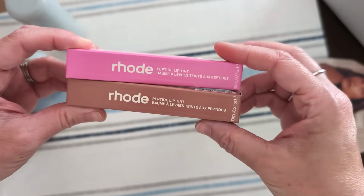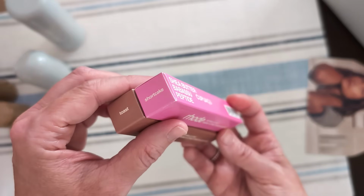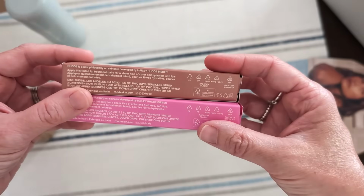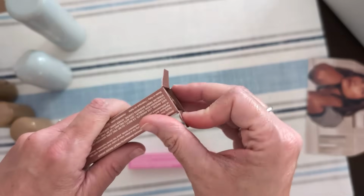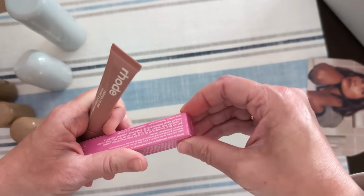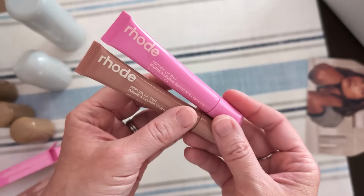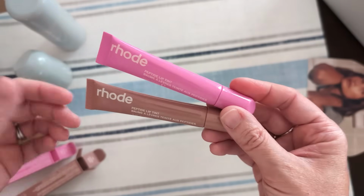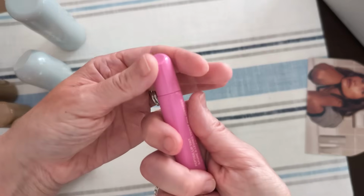Also, I got 2 of their peptide lip tint. Again, I got a cool tone and then I got a warmer kind of nude shade. So these are Shortcake and Toast. And these say that they have peptides in them. It says apply this daily for a sheer kiss of color and hydrated soft lips. So I'm kind of curious to see how these compare to something like the Summer Fridays lip balms or the Naturium ones. It seems like kind of a similar product. And I think these are the ones that fit in their famous phone case that went viral. But I feel like I heard more about that phone case than I did about this actual product. So I'm curious to see what they're like.